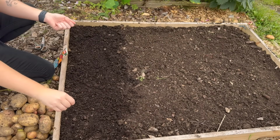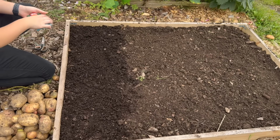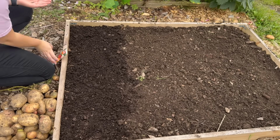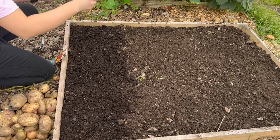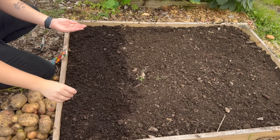Maybe I'll try and work out where else I can sow some poppies, because yeah, the poppies in Kew in the kitchen garden, they were just so pretty. So pretty.